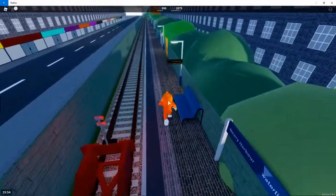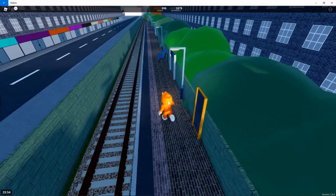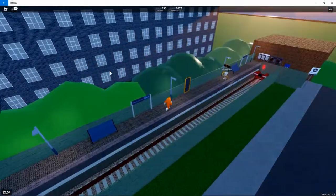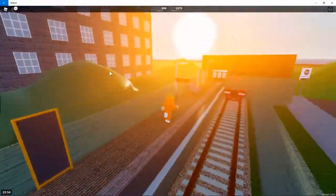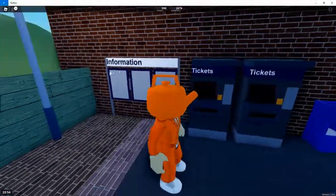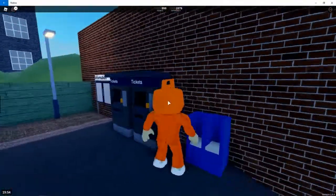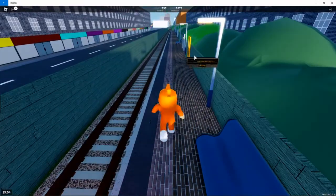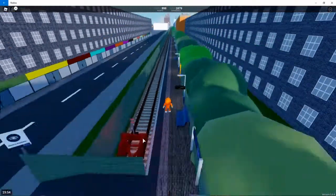Now, for a least used station, it overall has quite a lot of facilities. It has seating, many seats, 1, 2, 3, 4 seats, many street lamps, pretty nice signage, an information board, which overall is pretty common. It even has ticket machines and a newspaper kiosk. It even has a dot matrix board, which for a least used station is pretty surprising.